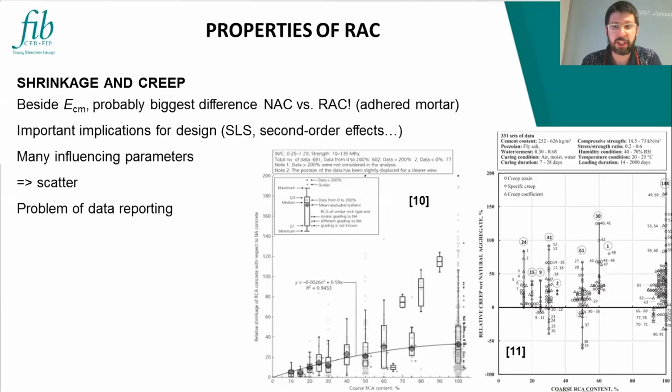So another challenge that we have when assessing this is also data reporting. Here I'm showing two graphs from two review studies that considered shrinkage on the left side and creep on the right side, relative between recycled and natural aggregate concrete. So basically it's a ratio between the shrinkage strain on the left and creep coefficient on the right for recycled divided by natural aggregate concrete, and then in terms of the coarse recycled aggregate content. And you can see, on the left side, this kind of trend line being drawn, showing an increase, of course, with the RA content, but notice from both graphs the huge scatter.